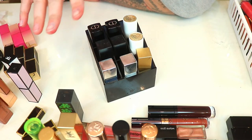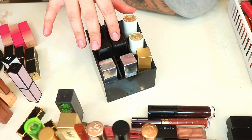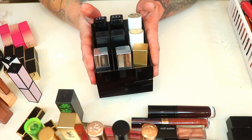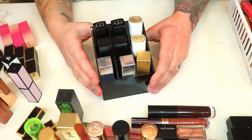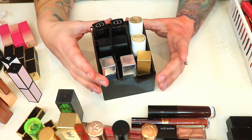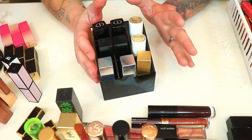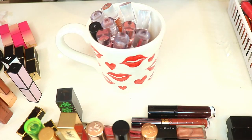I'm not decluttering any of these, but just so we know, we've got NARS Audacious lipsticks. These are the best lipsticks of all time. This is the little organizer. So we've got NARS Audacious, two Hermes, and then two Dior up here. This is like top tier for lip formulas, in my humble opinion. So I know we had a lot. No, we're still not done. Oh my god, this is depressing.